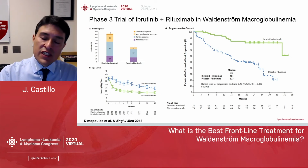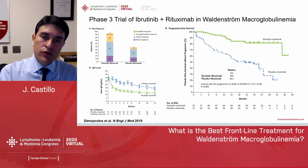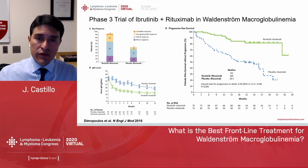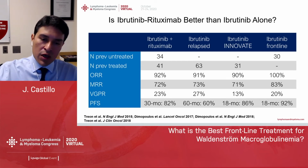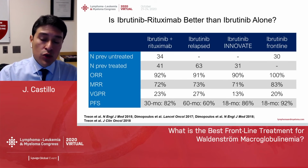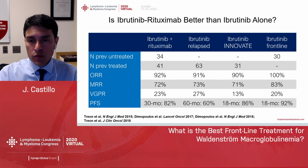The major criticism for this study is that there was no ibrutinib-only arm. So I understand that ibrutinib improves rituximab based on this study, but I do not know what the role of rituximab is in improving ibrutinib, and I don't think we have a clear answer for that. For that purpose, I put this table together in which the ibrutinib rituximab combination data is in one column, and the other 3 ibrutinib monotherapy studies are in 3 other columns, and we can see that the outcomes are not too different. So it's unclear at this time if adding rituximab to ibrutinib will make any benefit in terms of response or durability of response.